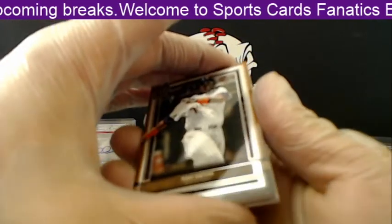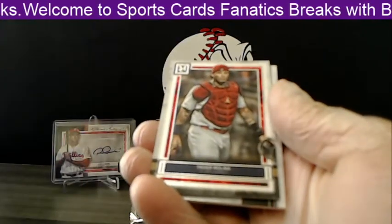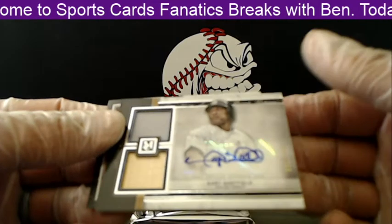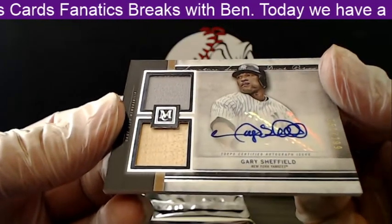Tony Gwynn, Bryce Harper, Mike Trout, Yadi Molina, Gary Sheffield for the Yankees. It's one you don't see too often. Gary Sheffield to 299, one gray, one bat card.